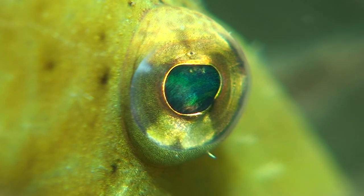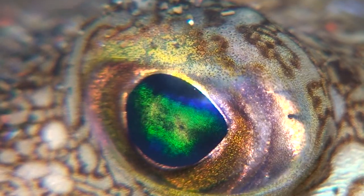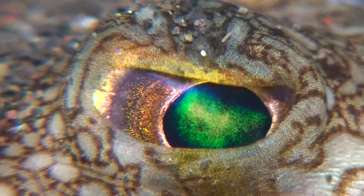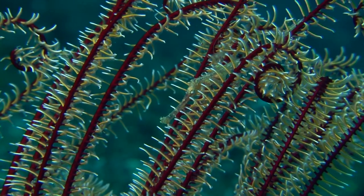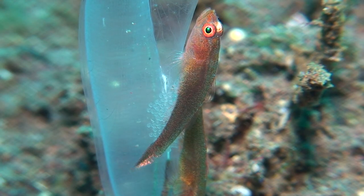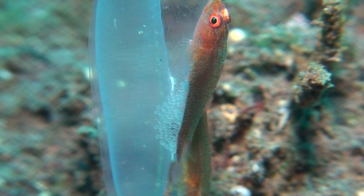From what we've seen in this episode, we can infer that the eye is one of the most important senses for survival in a hostile underwater world. Of course, there are other ways of disappearing in the world's oceans. In the next part of this series, we reveal how colors and mimicry play a major role in the mysterious surroundings of the great oceans.